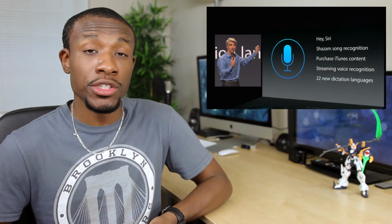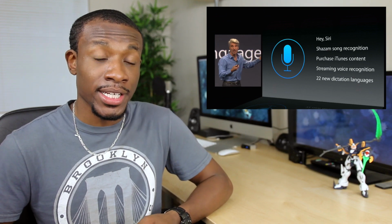And it's very similar to something that Android has been doing for quite some time with Google Now. You can actually just say, "Okay, Google," and start asking Google Now your question and it'll answer you in a similar fashion. The only caveat to this feature is that in order to use it, your device has to be plugged in. Without it, when you call out, "Hey Siri," it's not going to work.